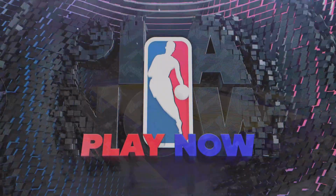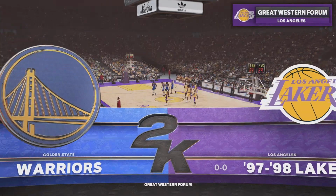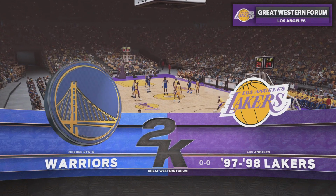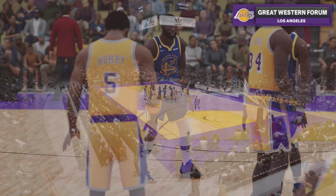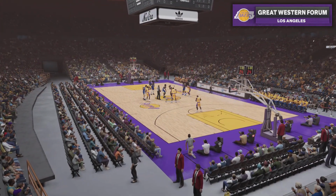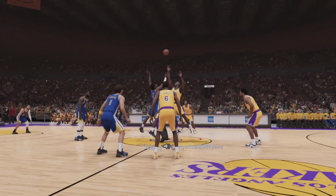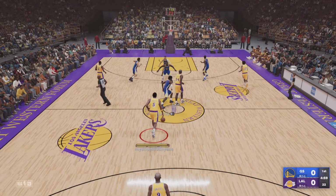Welcome, everyone, to the NBA on 2K Sports. With Brent Berry and Greg Anthony, this is Kevin Harlan, and David Aldridge will be joining us on the sideline as well. Here we go. It'll be the defending NBA champion Golden State Warriors facing Los Angeles.